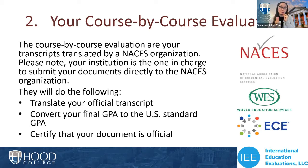They're going to convert your final GPA to the 4.0 US standard GPA, and they're also going to certify that your document is official. It means that it comes directly from your institution to your college or to any university. You may want to talk to your university before you do this step, because some of them may do this process on campus. Some of them may translate your documents right there, or some of them may just have you translate your documents directly in Spain. However, most of the institutions require a NACES course by course evaluation.